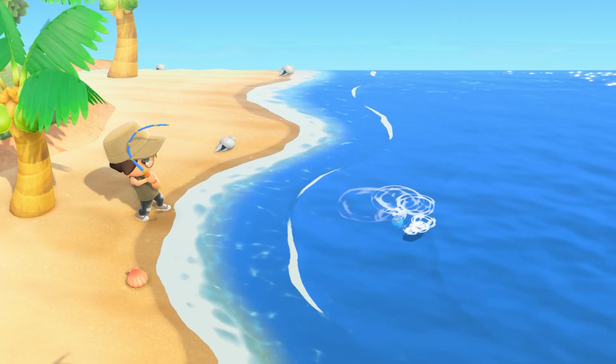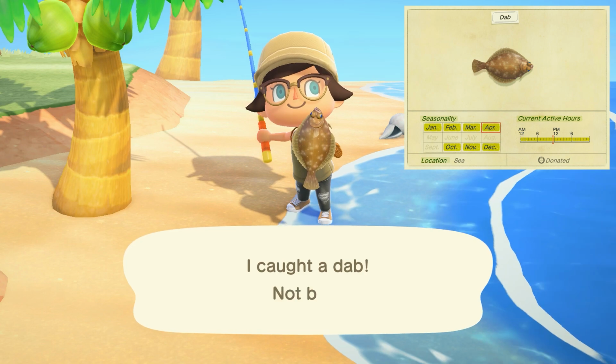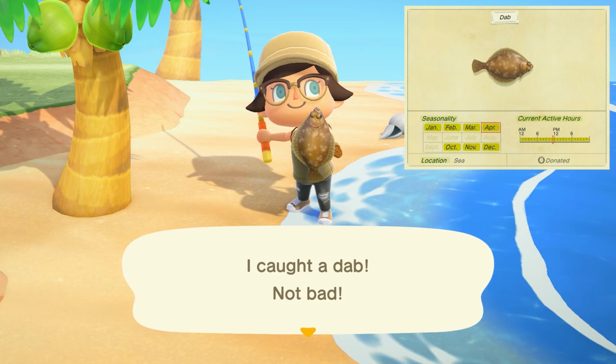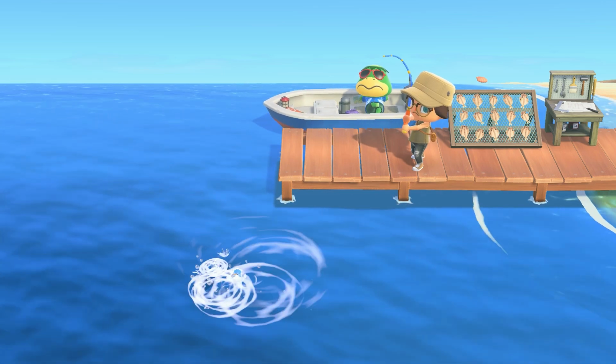Next we have a few fish that are leaving us at the end of April, and the first is going to be the dab. This is going to be a small medium-sized shadow found all day long in the sea for 300 bells. The first of two difficult fish this month is going to be the tuna.